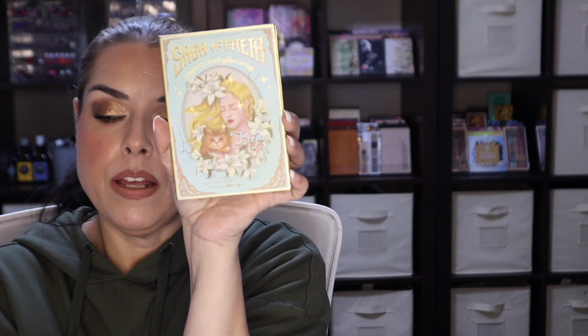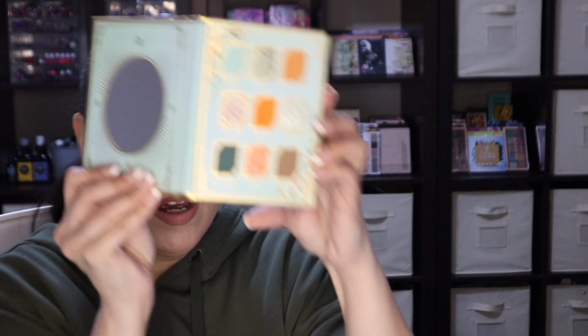Okay, Odin's Eye. I've got the Saga of Freya, Chapter 2, Cat with the Golden Carriage. That's what that looks like. It opens up kind of like a storybook. And I don't know that I've ever touched this one. So I am going to let this one go to a better home.